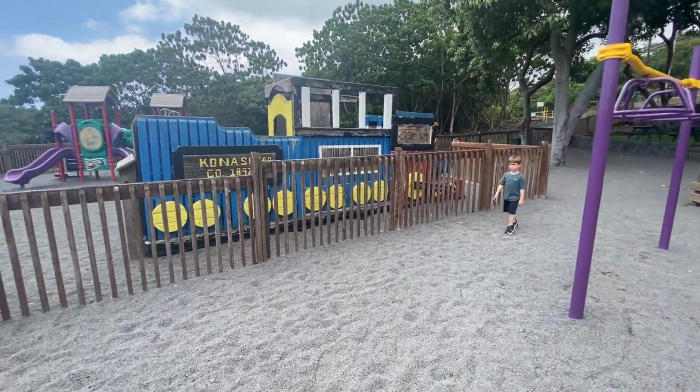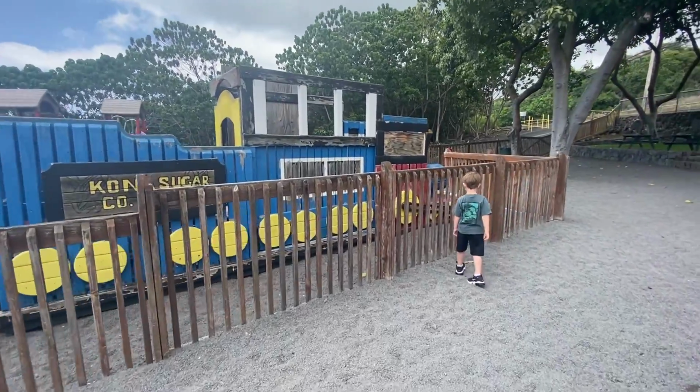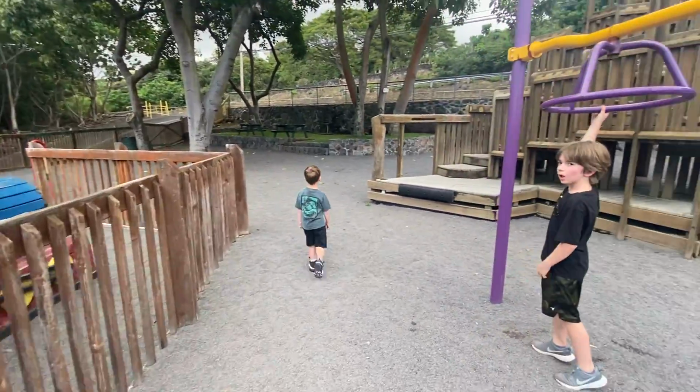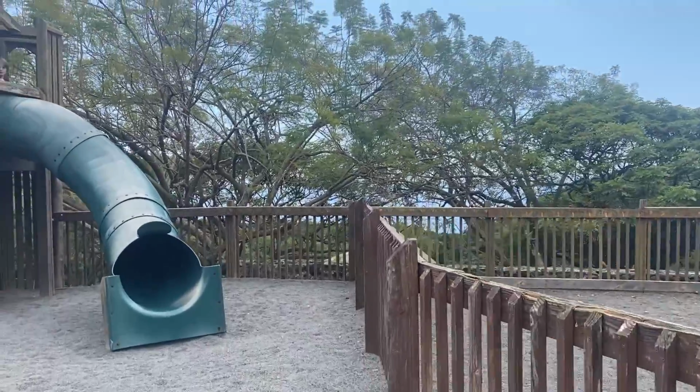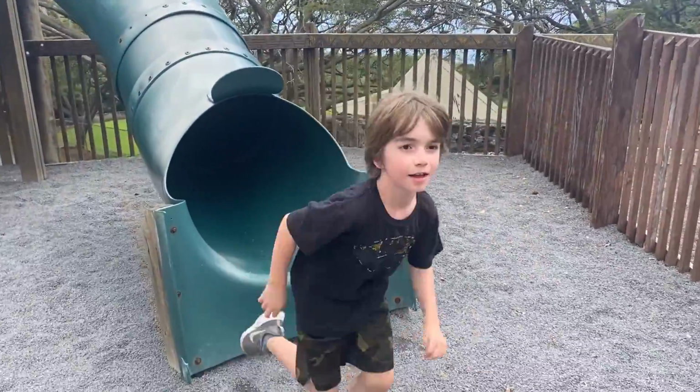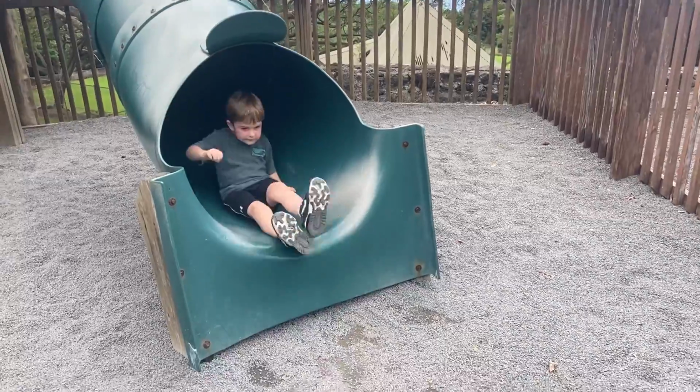Whoa, look at that. Is that a little train? That's closed. Whee! Whee!